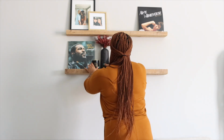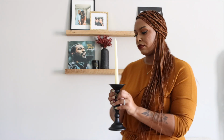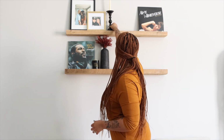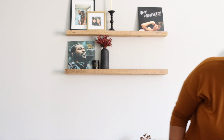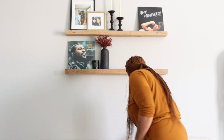And if you get really overwhelmed by decorating floating shelves, it's okay. Go on Pinterest. There are a lot of people who have blog posts and stuff like that on how to decorate floating shelves. I don't know everything about decorating, so that's why I research and I pin stuff and I look for help online.